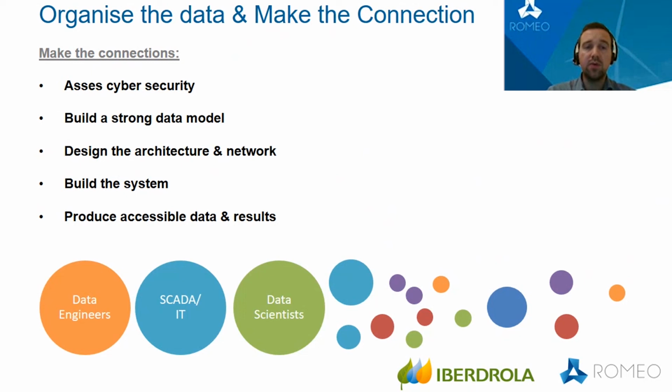We have to be able to build a strong data model. We need our data engineers and our data scientists to get together so that we know how we can map out all this data and underpin it with a data model that makes it easy to use, whether that be using IEC 61400-25 or whether it be using RDSPP, so that you know how you can query your data, access it, and make relationships very quickly. And then from that, and with that data model, we need to be able to design an architecture and a network that is capable to do that.